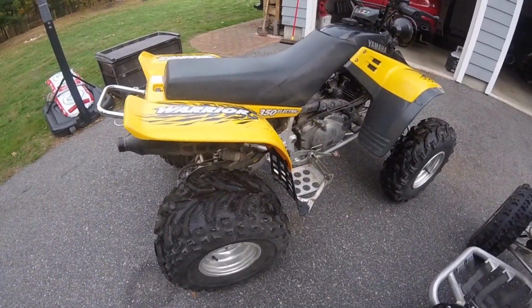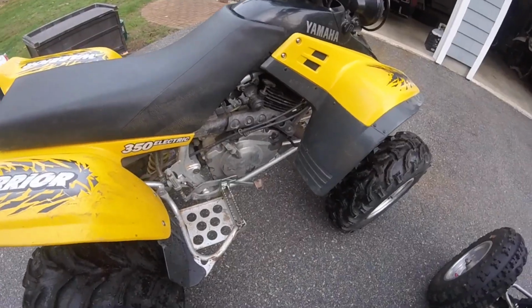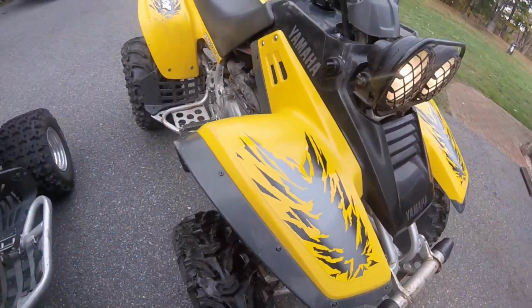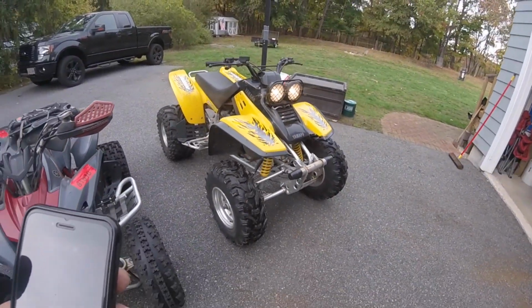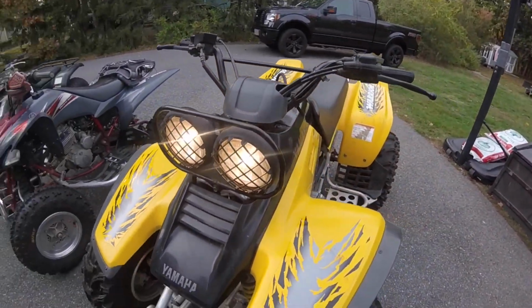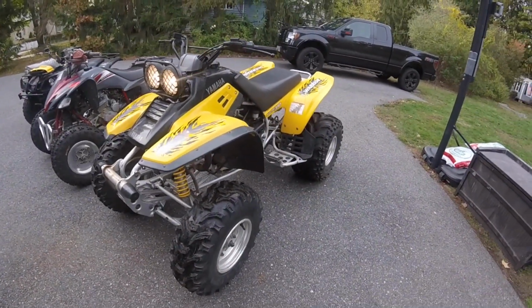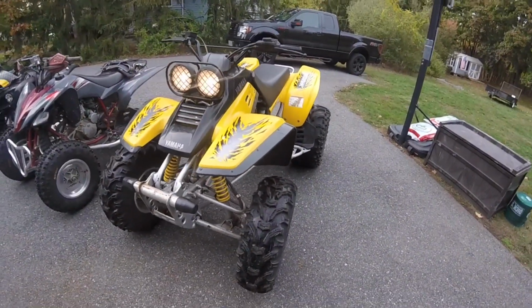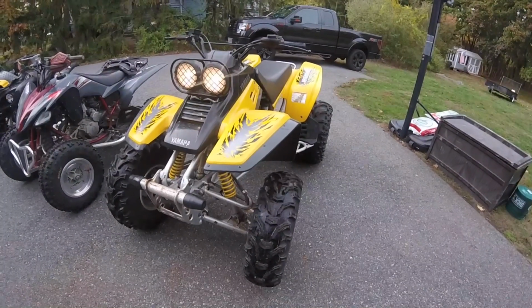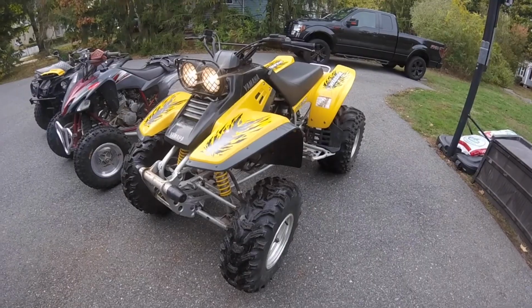I had to adjust the clutch. The clutch was pretty far out of adjustment. I don't understand how it was even ridden that way, because all it did was slip as soon as you let it out. But I adjusted that. That's nice now. Everything works. All the lights work. All the kills work. Neutral works. Reverse works. I tell ya, pretty nice score. Pretty happy with it. I was going to pick this up for a flip, but my son wants it, so he gets it.